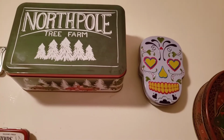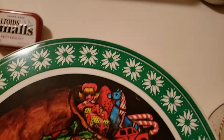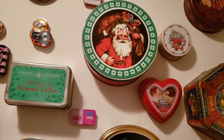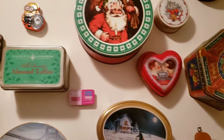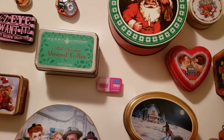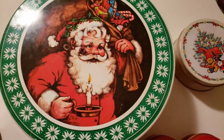I got another one from the Dollar Tree this year. I'll have to find it in a second here. I'm thinking about it. That Santa Claus one, he's old. I had him years. I had two, but one of them got missing. But yeah, look. It's a nice one.